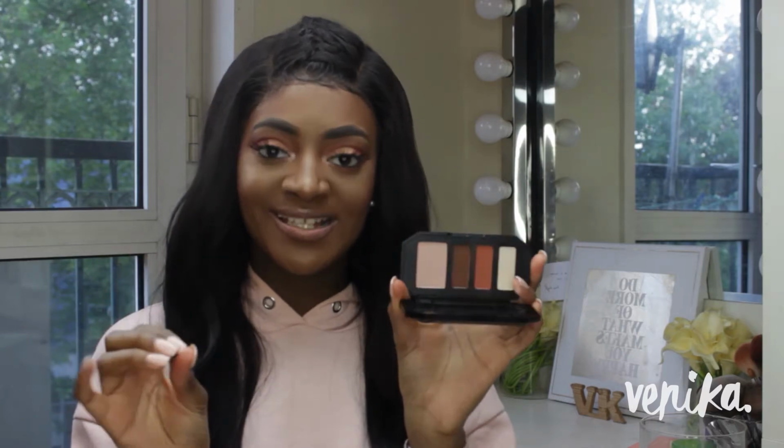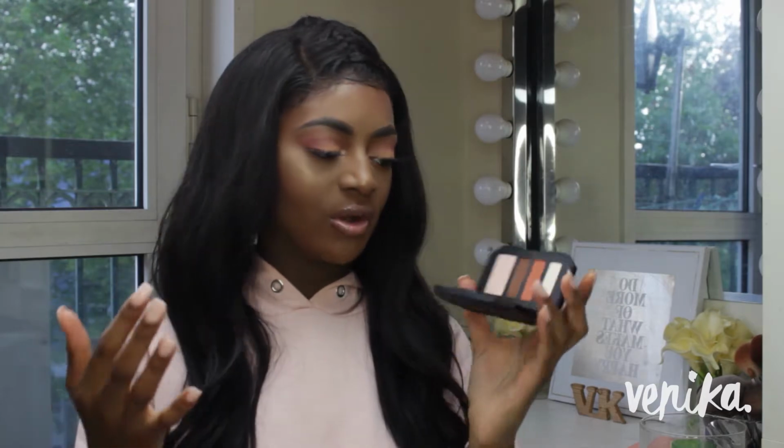I've heard people say that Kat Von D shadows are super nice, but you never know until you try them. Kat Von D eyeshadows are super nice. They're extremely pigmented. They're just amazing. Like, they're unlike any other shadow I've ever used.